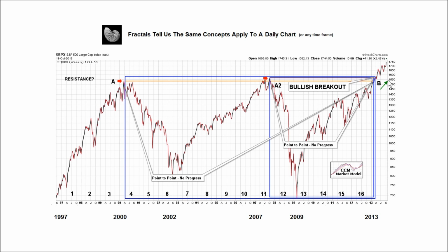But if we move back into the area below 1600, we could see something like this again. Again, failed breakouts on any time frame. A 1-minute chart, a 60-minute chart, a daily chart, a weekly chart. A failed breakout is not a good thing.